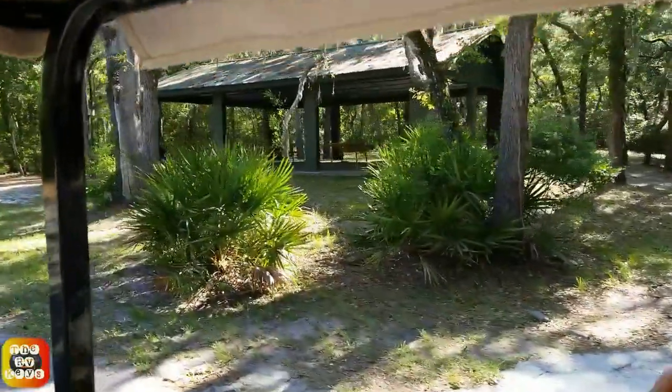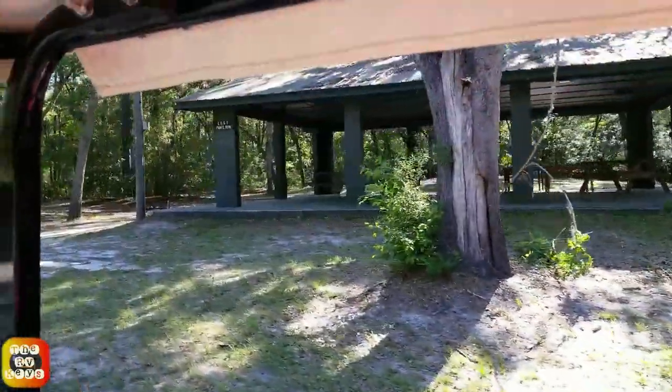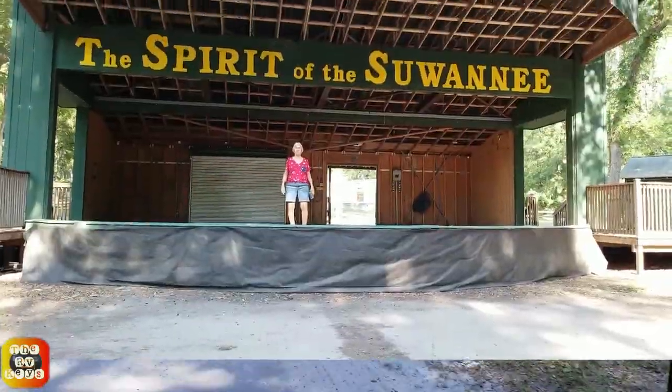Oh, look, Ben. I see the Lost Pavilion. I think we found it. Is there a reward? No, I don't think so. Ah, well, okay then. I guess we'll just continue on our way.